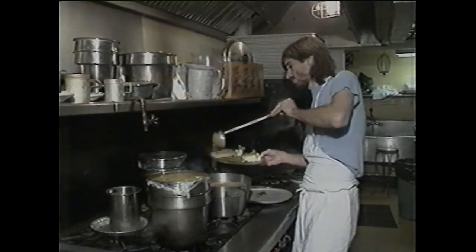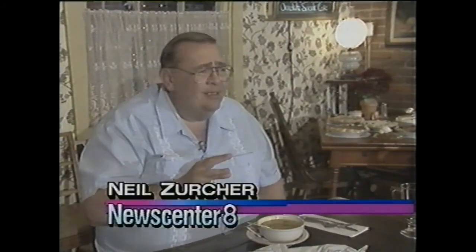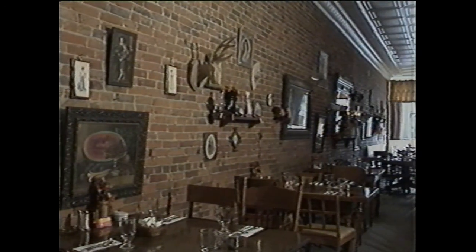Reservations are suggested. They'll also have pumpkin soup on the menu. But it tastes kind of like, maybe a little bit like, I'm not really sure, but it's good. Incidentally, the cost for a Thanksgiving turkey dinner with all the trimmings at Holbert's, just $5.95 each. That might be cheaper than fixing it at home.